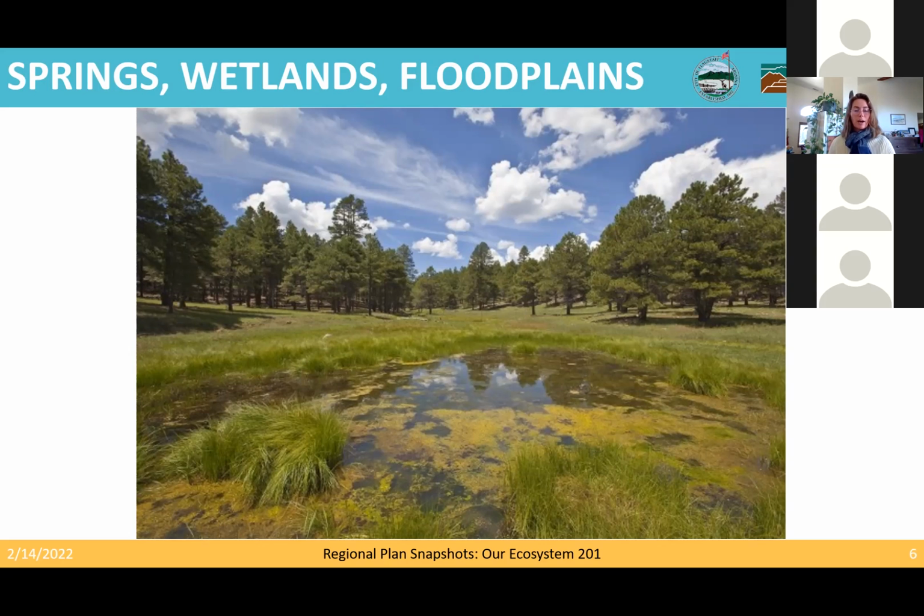And because of that, and because of the services they provide to our watershed and our recreational values, we try to protect these areas within the planning zone for future generations. Next slide.